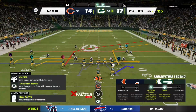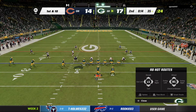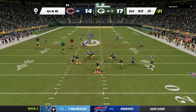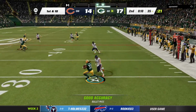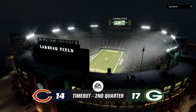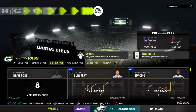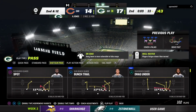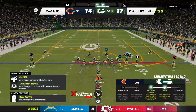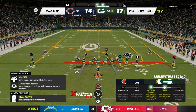About set to get this drive started. The Green Bay offense at the line. And they may just be content to take this three-point lead and head into the locker room. And he went nowhere. Well, he went backwards, back to the 33. Now a timeout taken. Perhaps a chance for one more quick play and then another timeout if they hurry. We'll see.